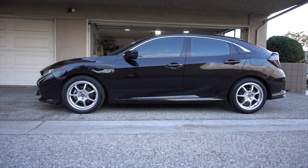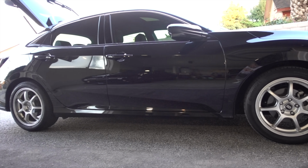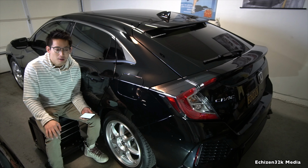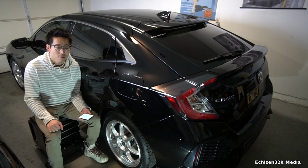I've had it for a little over 2 years now. I bought it brand new. This is my first brand new car ever that I bought. So I'm just going to give you guys some feedback based on that. But right off the bat, just some quick impressions. I wanted to drive without any problems, and something that could get good gas mileage and get me from A to B.